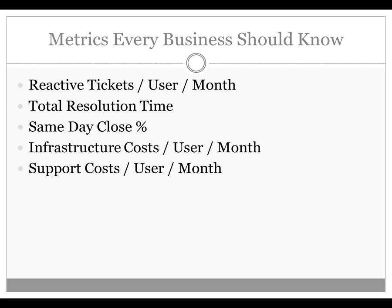Infrastructure and support costs are important to track because they give you a year-over-year indicator of your costs around IT. And it's a very good starting point from which to evaluate changes in how you pay for IT. For example, should we outsource? Should we move to the cloud? This is a good place to gut check your investments in IT against your peers and to start building some discipline around budgeting for IT.